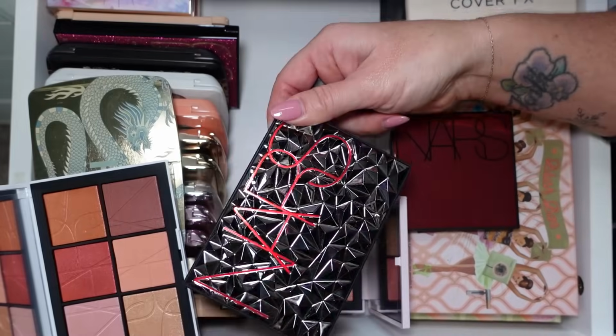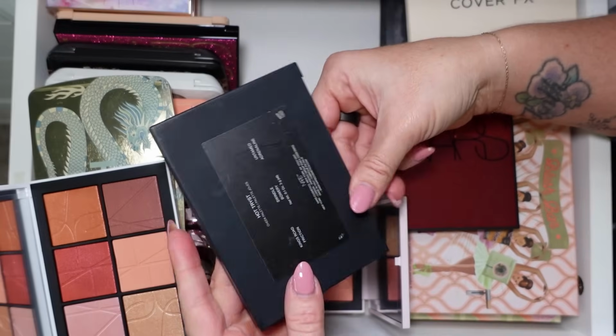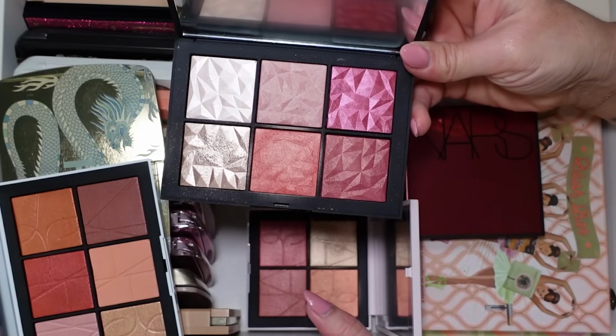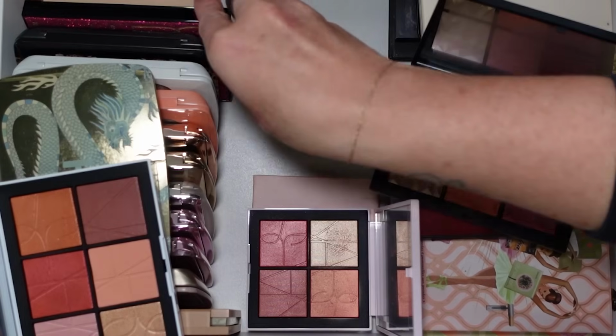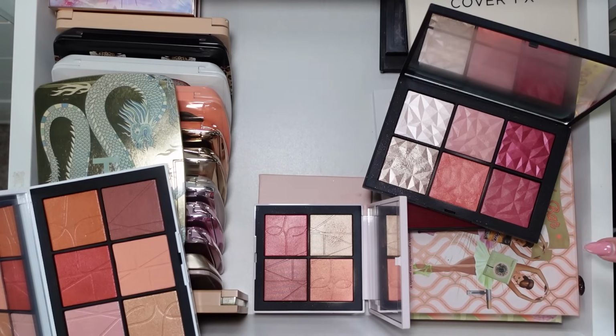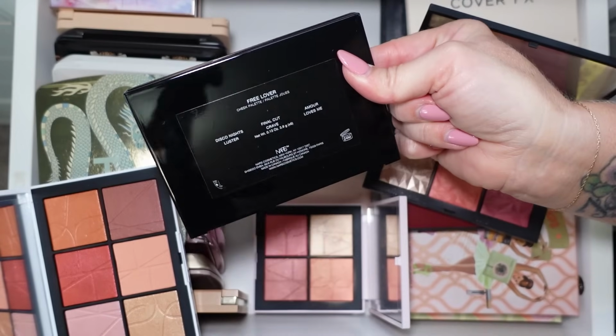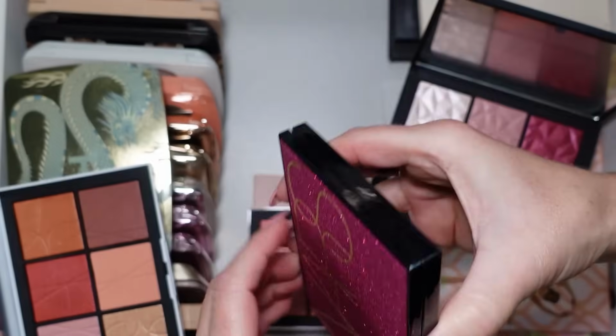Okay, well, then we have this one, which is Hot Tryst. This is one of my favorites. I love these shades. So this is gonna be really hard but they're really actually all different. And then I have the Free Lover palette. And this one doesn't have any of the other shades either.